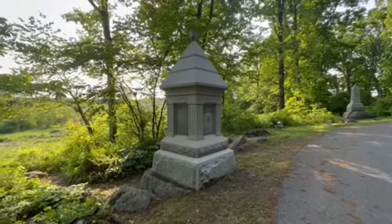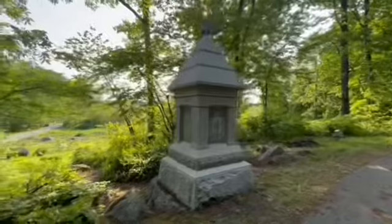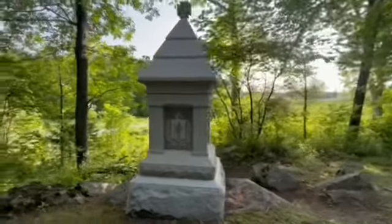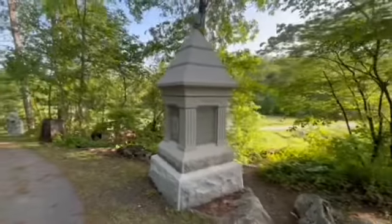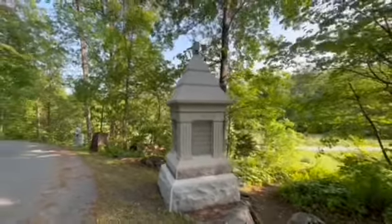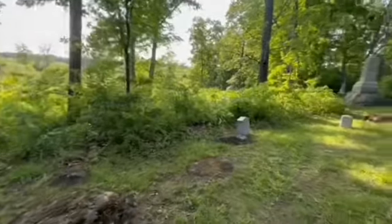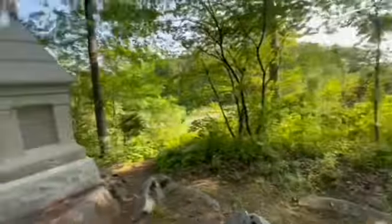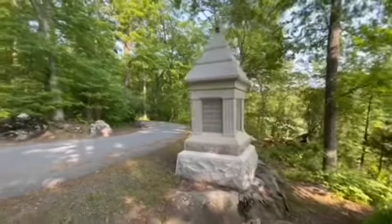giving it another look. I like to think that this is one of the more picturesque and peaceful parts of the battlefield, because not a lot of people visit, really. I mean, you have the Rose Farm in the distance over here, and not too far away, you have the actual Rose Farm. And then, of course, you have the bloody wheat field.